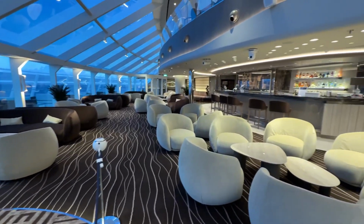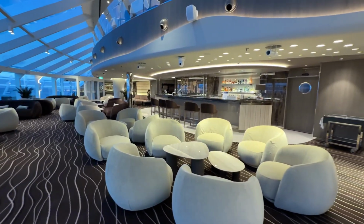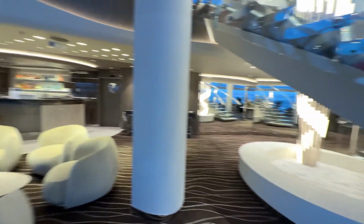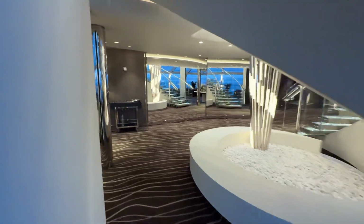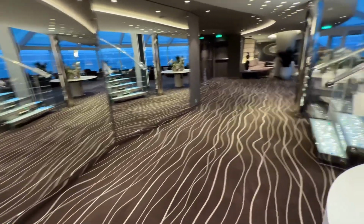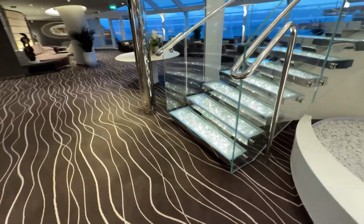So they have a bar. The bar appeared a little smaller than the other one. It may be my misunderstanding. Maybe the bar's a little bit bigger on the other Yacht Club ships. But here's the thing. There are multiple bars in Yacht Club now, which I didn't realize initially. So when you combine them all together, there's probably a lot more.